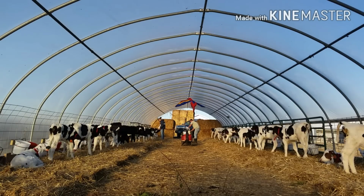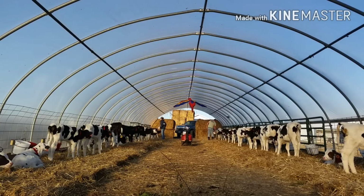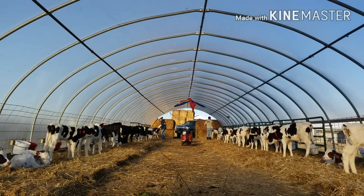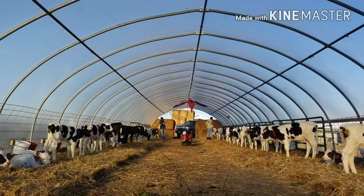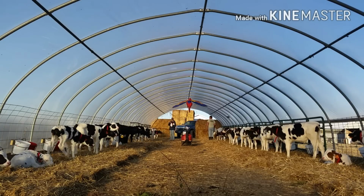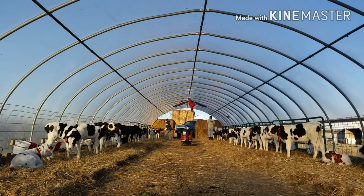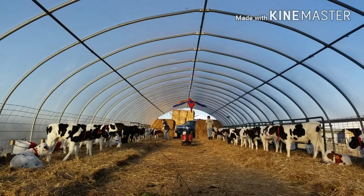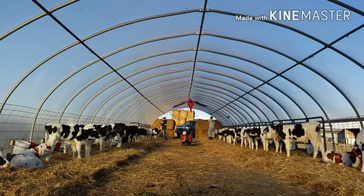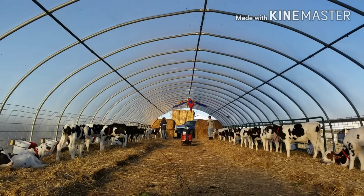But this is the way that we've chosen to do it for now. And it's working quite well for us. As I've shown before, we do have the calves in a hoop house. It keeps their feed dry. It keeps their bedding dry. They have lots of light in here. They are protected from the wind because the plastic is down in one side, but they have a good amount of airflow. The increased airflow will decrease disease as well.